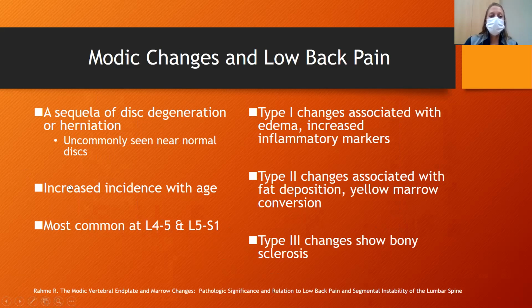Now, the incidence is increased with age. So this will be in a few of our older patients, but I have definitely seen it in younger individuals as well, most commonly at the two lowest levels in our spine, L4-5 and L5-S1.